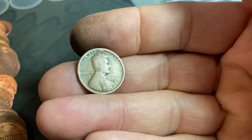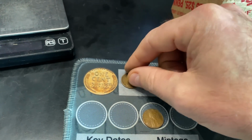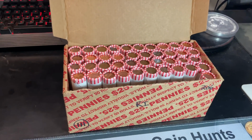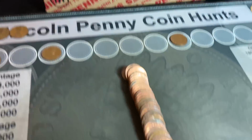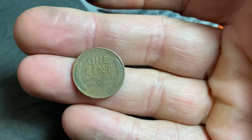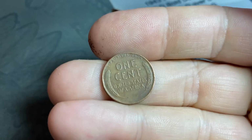1918 is a common year, but we'll definitely take it because that means with 3 of the 7 wheat cents pre-1930, we might have more in the box. Let's get back to the hunt. Roll 11, wheat cent number 8. Just another 1946 Philadelphia. Roll number 12, and we've already got 9 wheat cents now for the hunt.